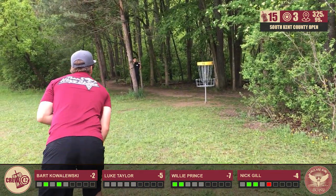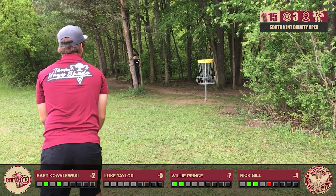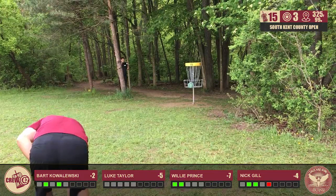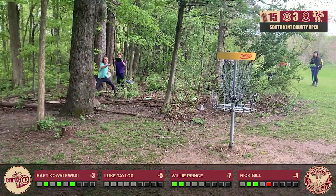I like this hole. This is a cool hole. This kind of replaces old hole 3 where you had that big turnover, but it's a little more of a better disc golf shot. Yeah, I think so too. Clean, there we go, Bart. That was a clean putt. Told you he was going to pick it up.